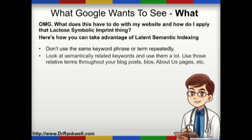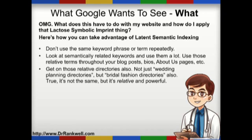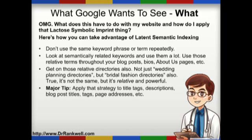Look at semantically related keywords and use them a lot. Use those relative terms throughout your blog posts, your bios, your About Us pages, etc. Google notices all those things. Get on those relative directories also, not just wedding planning directories, but other things like bridal fashion directories as well. Yes, it's not the same, but it is relative and it is powerful.